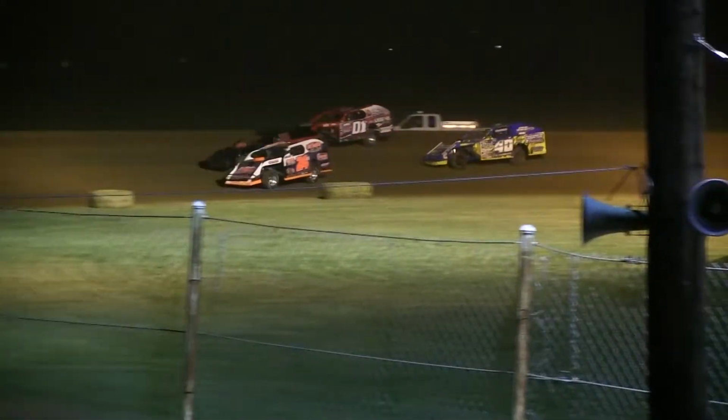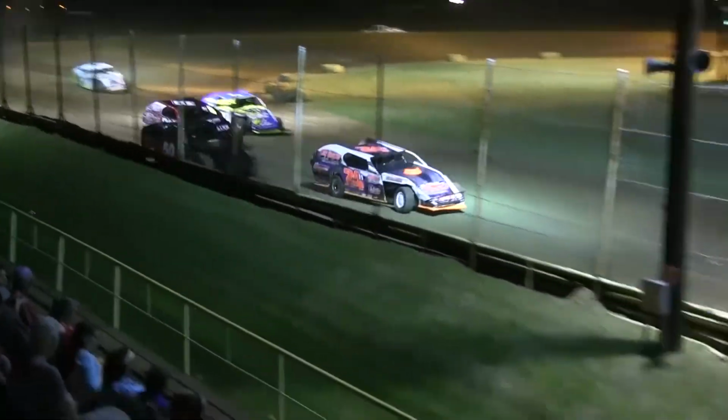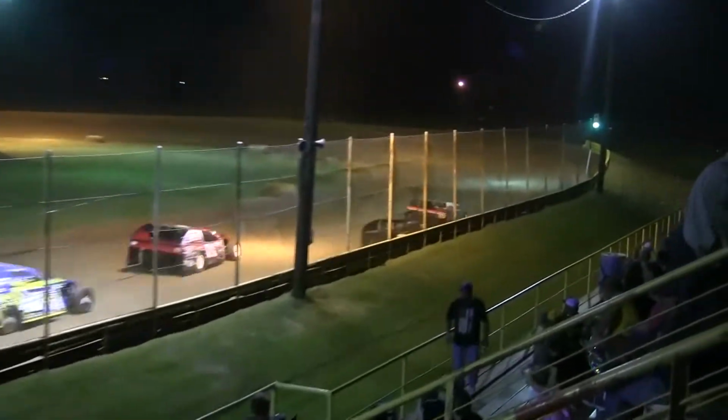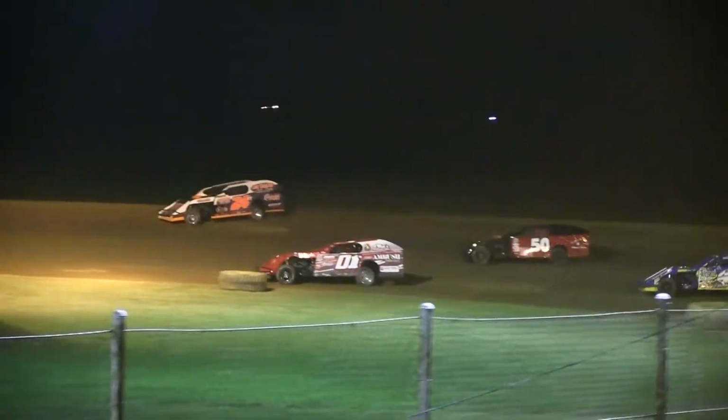Oh, 3 wide going into turn 2. Steve Ward, not Adam Harris. That's Brendan Harvey. But look at I Am Strong, Drew Armstrong, trying to take it away on the high side. That scared me. How about the 24, though? Going to roll it into turns 1 and 2. Here comes Drew Armstrong around the hub of the racetrack.